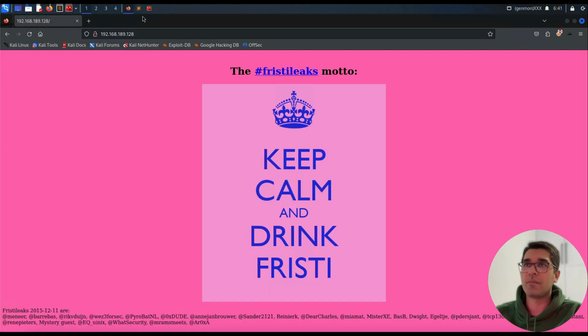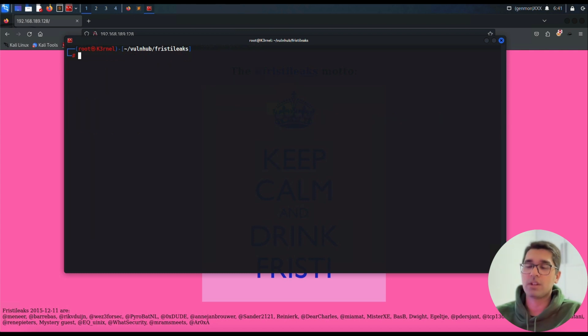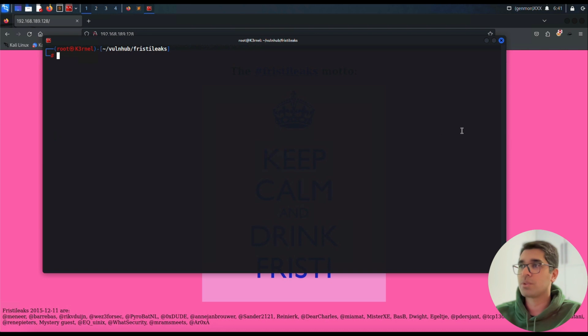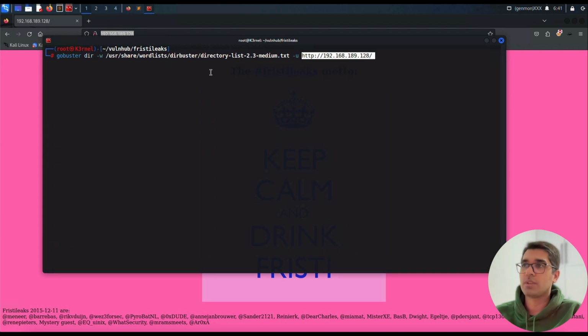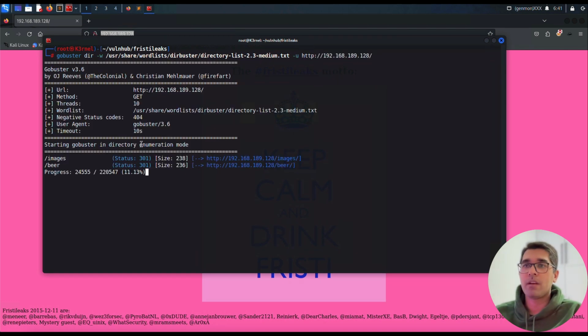We don't need that. So we can do another thing and enumerate the directories on this machine. I can use a lot of tools like ffuf, like Gobuster. I go for Gobuster here, gobuster dir, and use this medium wordlist here. -u can be this IP address from here, and just put it here. We go for directory enumeration, fuzzing what's going on on this machine. We can find image and beer. We found these 2 directories earlier.